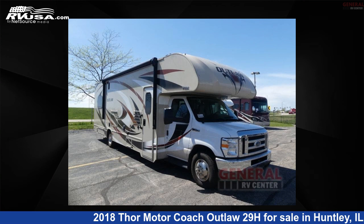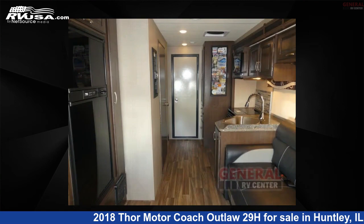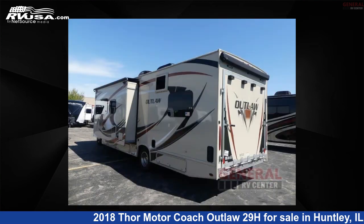This 2018 Thor Motor Coach Outlaw 29H is a toy hauler RV. It is located in Huntley, Illinois, 60142 and is offered for sale by General RV Center.